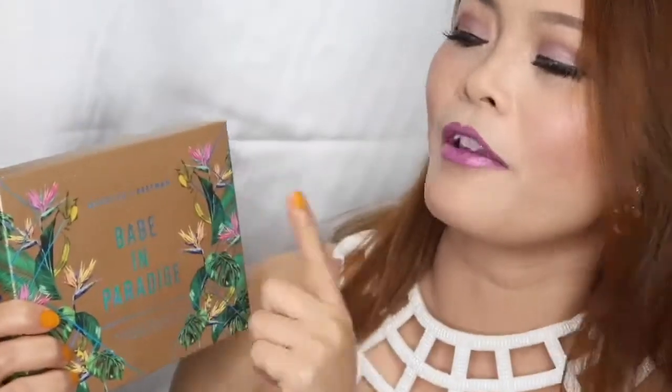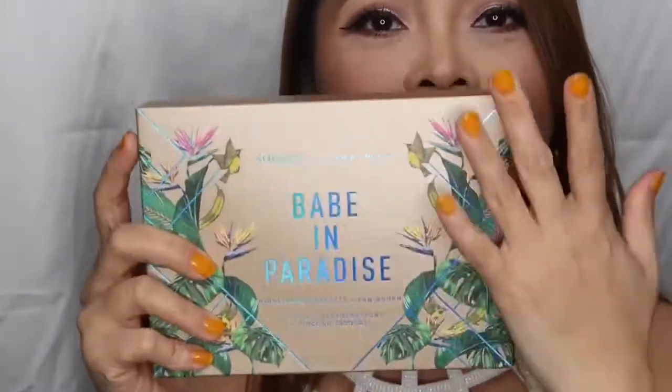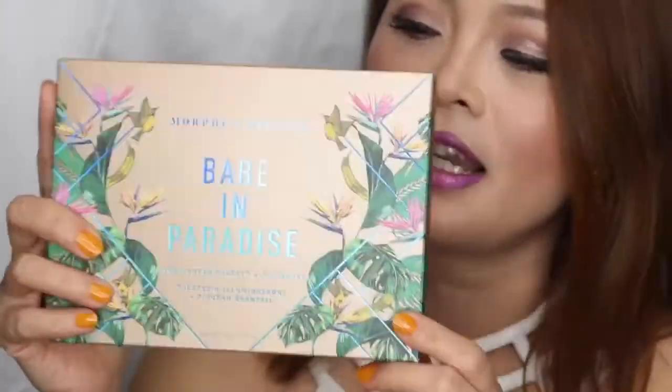So this is the Morphe by Bretman Rock, which is the Baby in Paradise. As you see, napakaganda po ng packaging niya. In front, this one is so tropical at malapit na po mag-summer dito sa Japan. This is a highlighter palette plus fan brush, and I think this cost $26, but I ordered this again kay chipstrills.jp. Thank you so much.